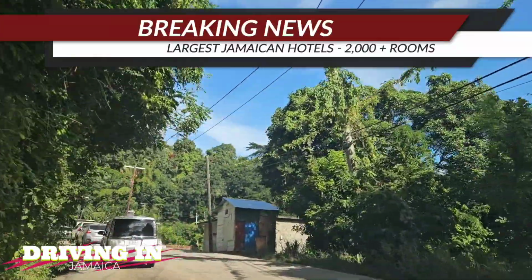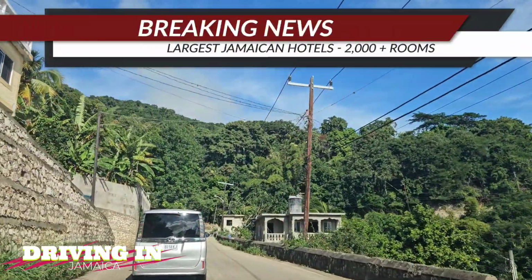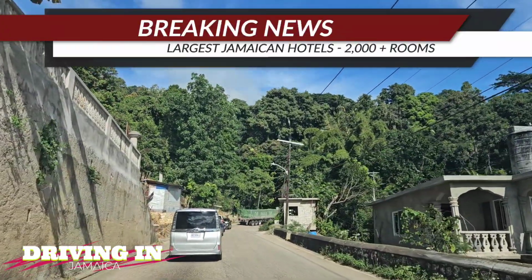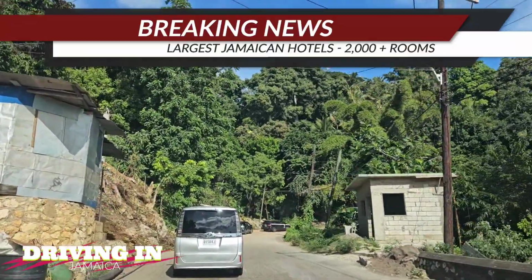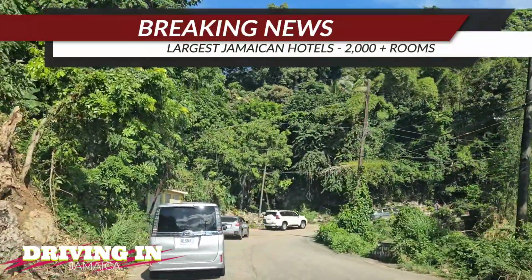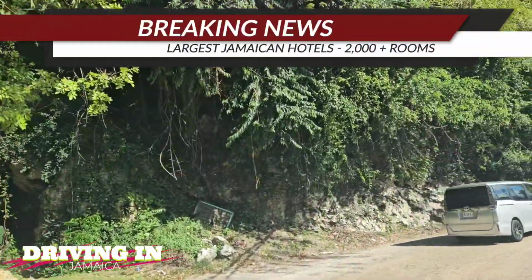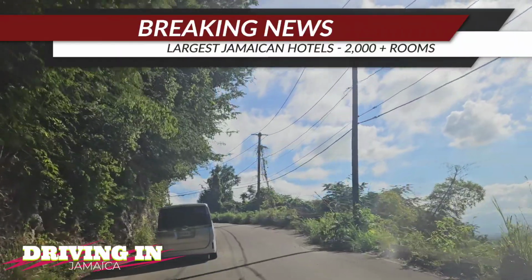Now, number 3 is Moon Palace. Moon Palace currently operates a 700 room hotel in Ocho Rios, but they announced recently that they're going to be building another hotel in Montego Bay, Lilliput, Montego Bay. It's going to be beside the Unico and the Hard Rock Hotel and Casino. Now, that new hotel they're building is going to be 1,350 rooms. So they definitely will be over the 2,000 room mark.